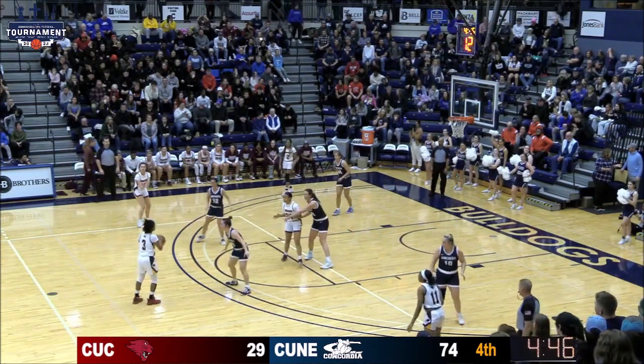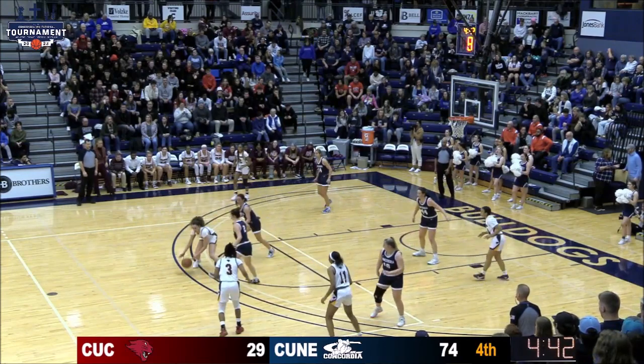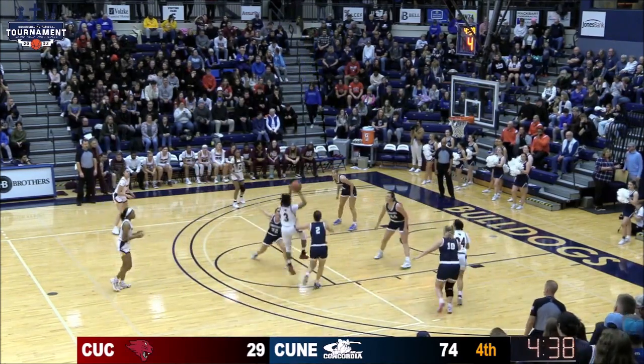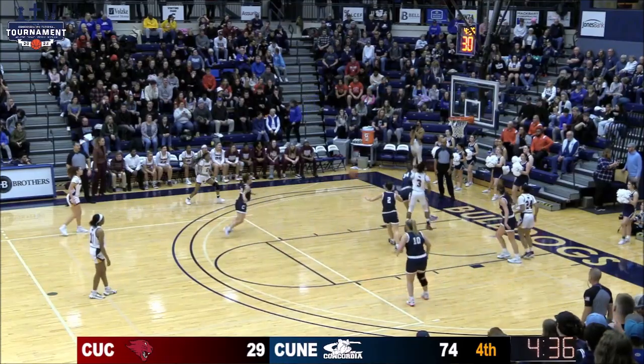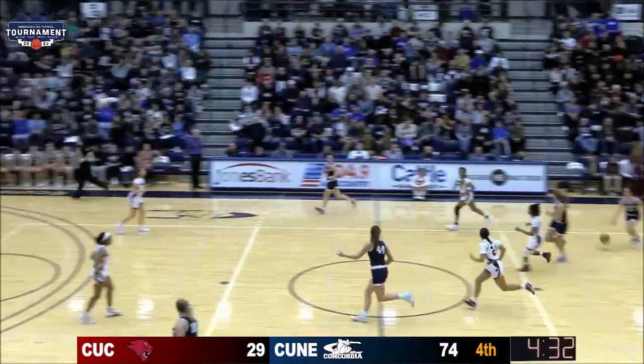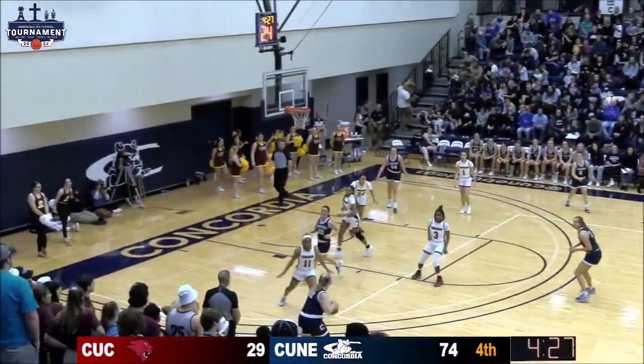Up top now with Wade. 4:45 to play in the fourth quarter. Dominating performance here by the Bulldogs again in the championship game. Shot there right near the end of the shot clock buzzer by Wade. No good. A runner near the free throw line. And rebounded here by the Bulldogs as Shepard gets it across the timeline. Throws it over to Farrell.